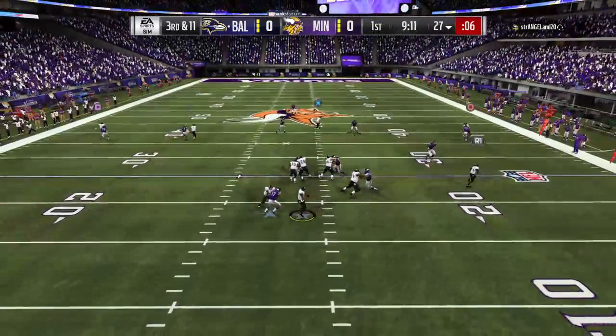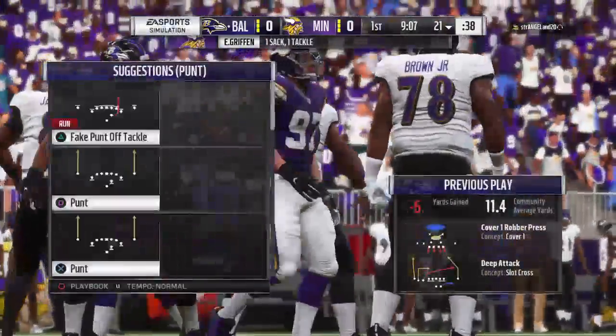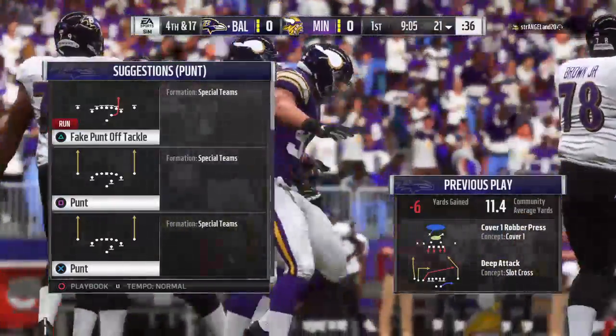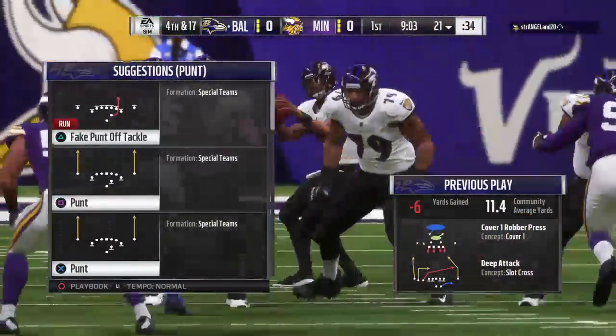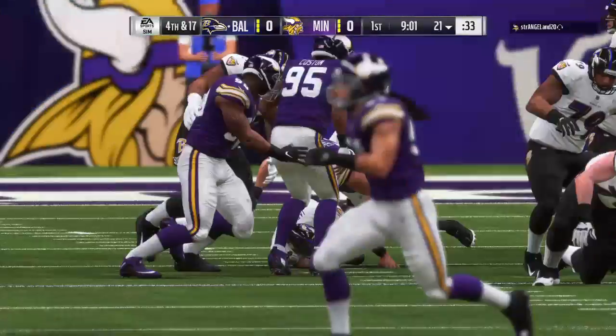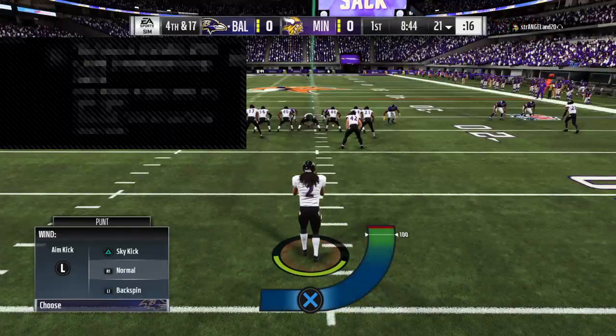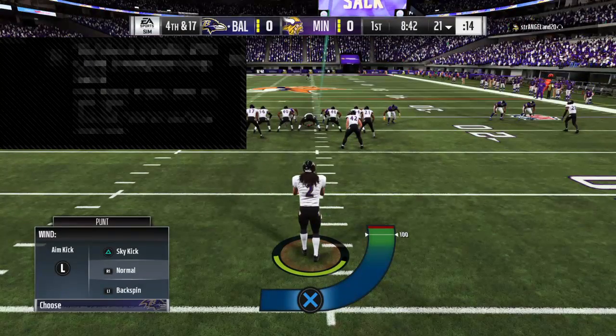From the gun, Jackson. The Vikings after him, and they get there for the sack. Everson Griffin in there to drop him for a 6-yard loss, and that'll lead to a fourth down. The Ravens kick it away after a 3-and-out on the opening drive of the game.